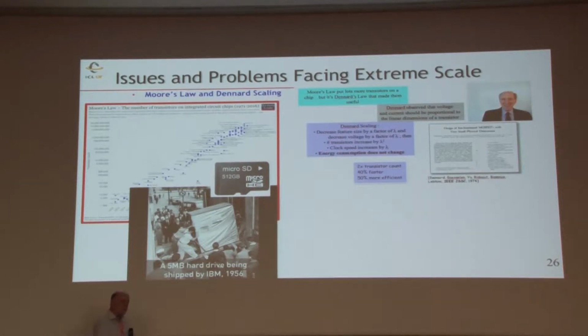So Moore's law gives us transistors, but Dennard is the guy who said, look, here's the situation we're in with the electronics that we have today. It's a fact that with Dennard scaling, we could decrease the feature size by some factor, and that results in decreasing the voltage by that factor, and it says the transistor count can be increased by that factor squared.